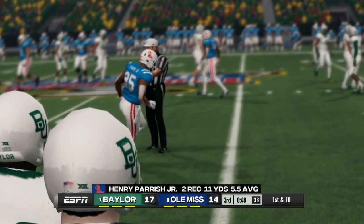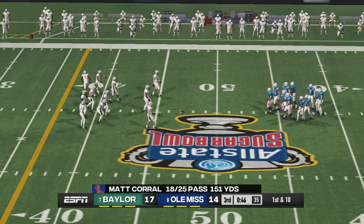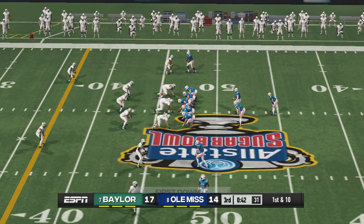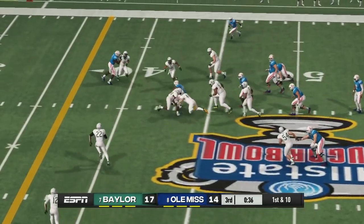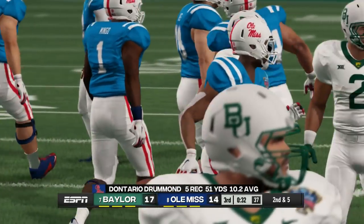Getting him the ball in the passing game creates real havoc for the defense. There aren't many linebackers who can stay with him in coverage, that's for sure. We've got a first and 10. Ball on the 47. Fires out to his receiver. And he's taken down around the 43-yard line.